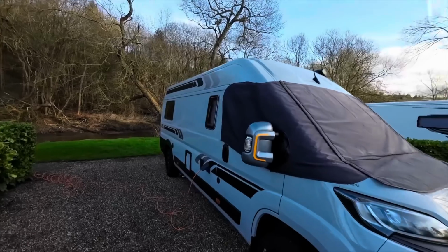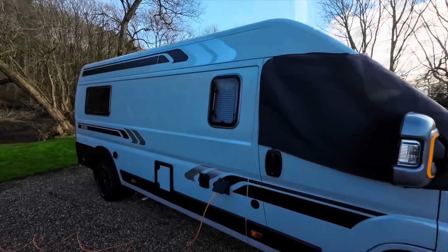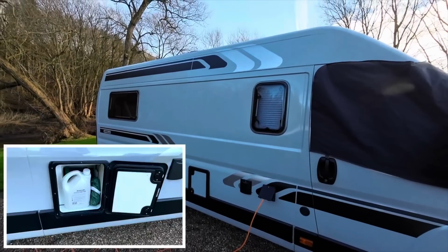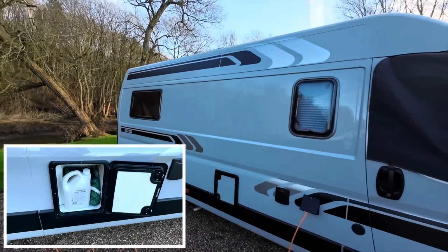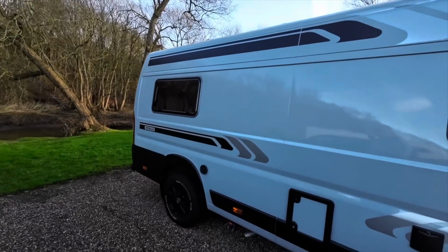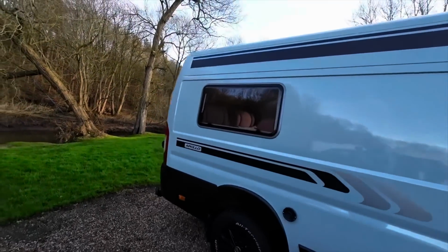On this side obviously you've got your LPG fill, your electric in, your water in, your toilet cassette. I'll stick a picture in. That's actually big enough to store all the chemicals in, which is good. And then there's the exhaust for the Truma heating, waste and fresh drain obviously.